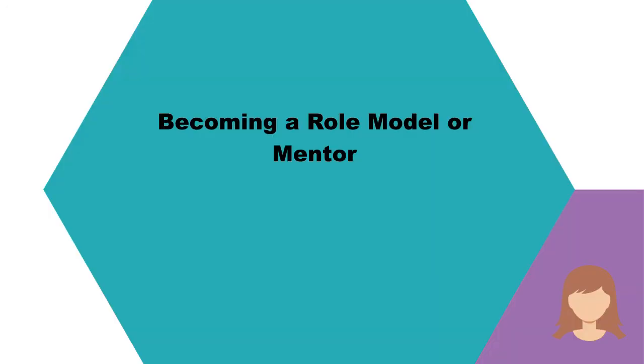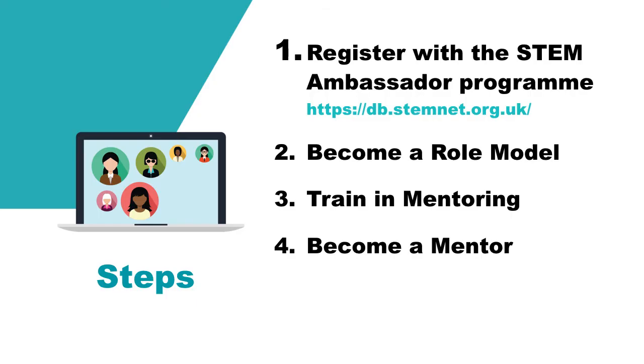So just to recap, please do become a role model and mentor. It's really going to make a huge difference to the next generation of girls coming after you. If you are interested, please register at dbstemnet.org.uk. Register on the Ambassador Programme, and the STEM Ambassador Programme will help you with all the paperwork. They can direct you to schools, and you can become a role model straight away. As soon as schools have time available, use the resources provided here. And if you like being a role model, then do consider becoming a mentor.